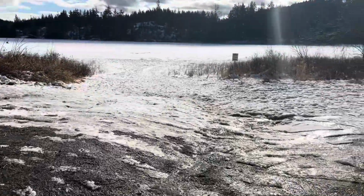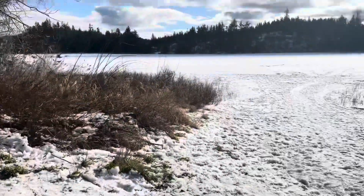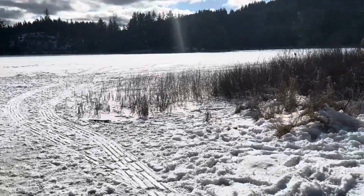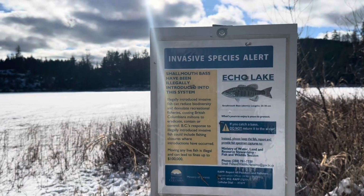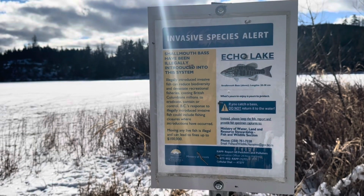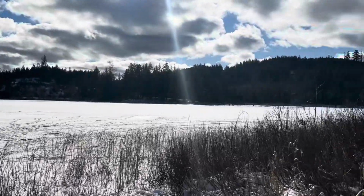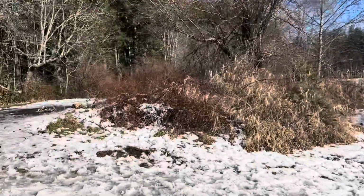I know this is one of the stock lakes for fishing. Oh, nice little camping spot here. Well, I guess they're out there playing hockey. Well, that's good. What's this here? Invasive species alert, smallmouth bass. Wow, I didn't think that would be an issue. I think there's some rainbow in here, but nice lake here. Some people out there skating, and I thought they were out there ice fishing.